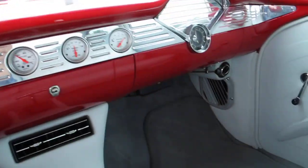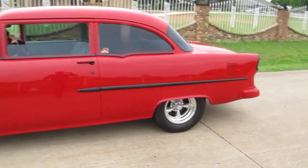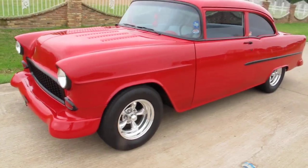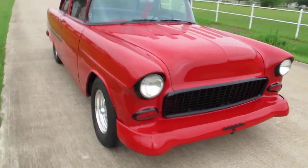This is an awesome little weekend hot rod. I took it to a local car show. Everybody loved it, but whenever I turned the key and started the motor, man, everybody's head was turning. If you got any questions, give us a call. If you want a really sweet '55, this will make you a good one.